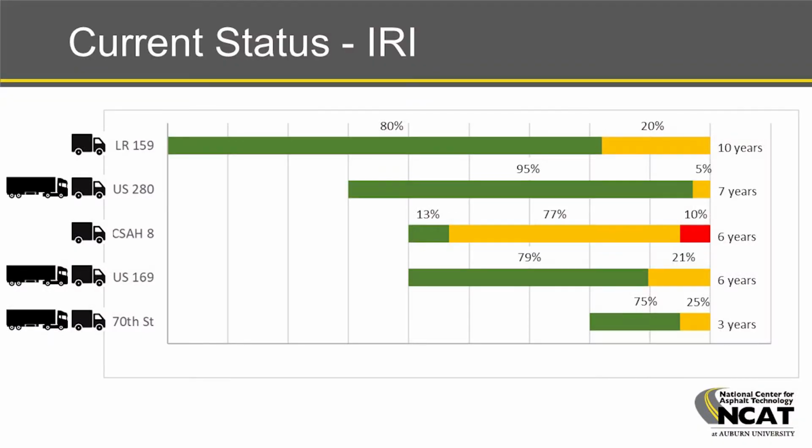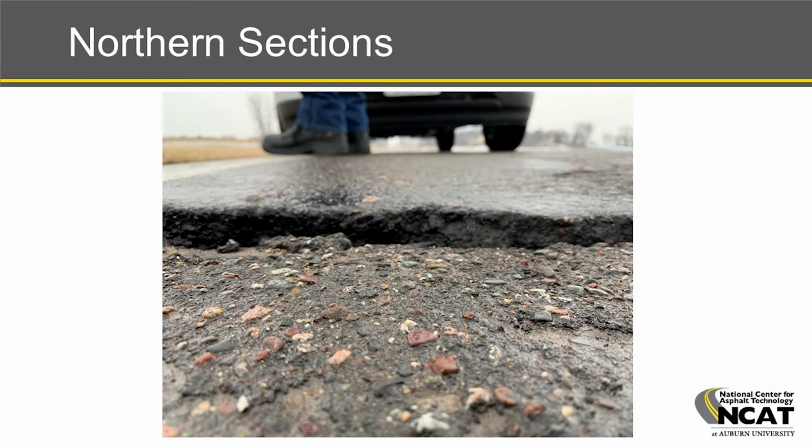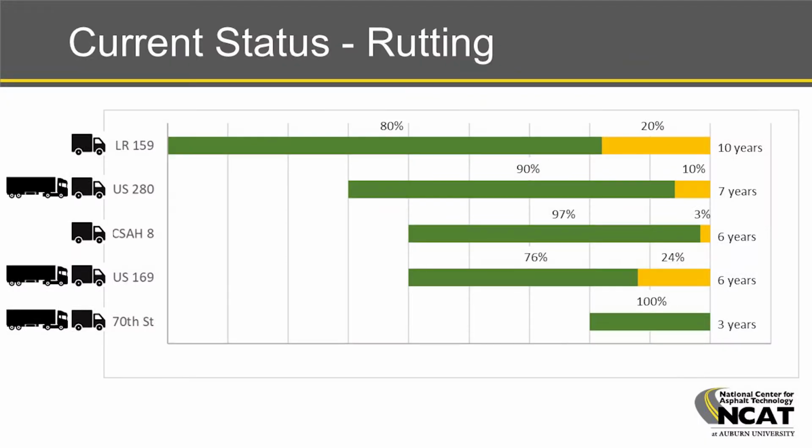Where we do see an effect is on CASA 8. So you can see there most of the sections in that fair category, some of them even in the poor category, so some are pretty rough. And that is really a result of, again, that thermal cracking that happens there, very aggressive. So that's something that we also want to keep in mind. Very difficult to have a treatment, a pavement preservation treatment that can stop this, but it can certainly minimize its effect. For rutting, we haven't really had a problem.